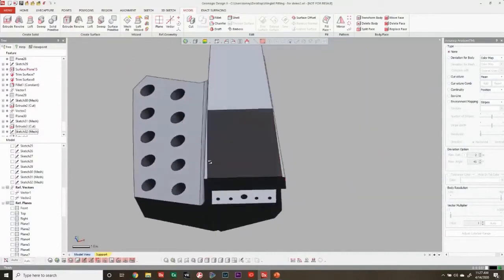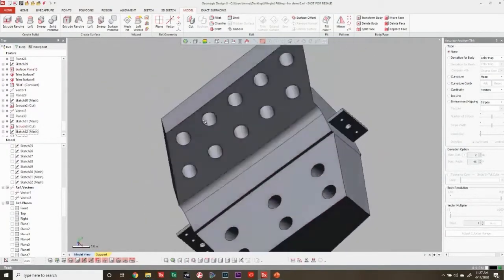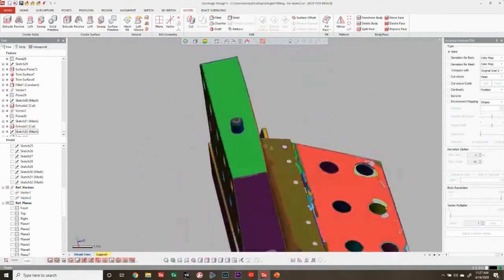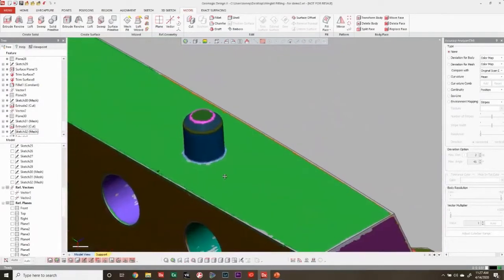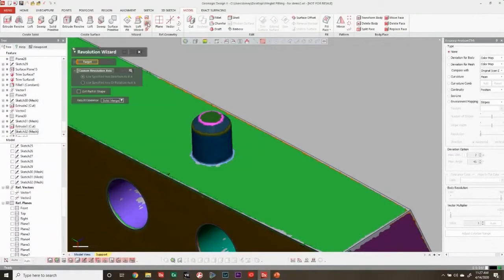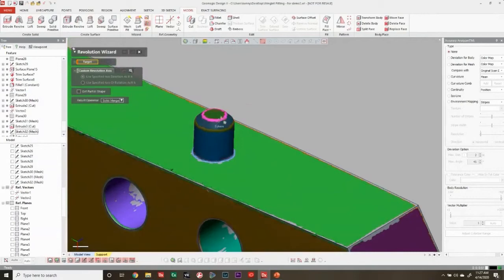Okay, there we are. Last thing I do want to show you: you could do a couple of the extrudes, but another automated extraction tool is the Revolution Wizard. Very similar to the Extrusion Wizard, but it works on a revolve. So this guy, you see it broke it up into a few different regions here. For target, I'm going to click the regions of my revolve. We'll leave it as a solid merge, and then I'm going to click the next stage icon.